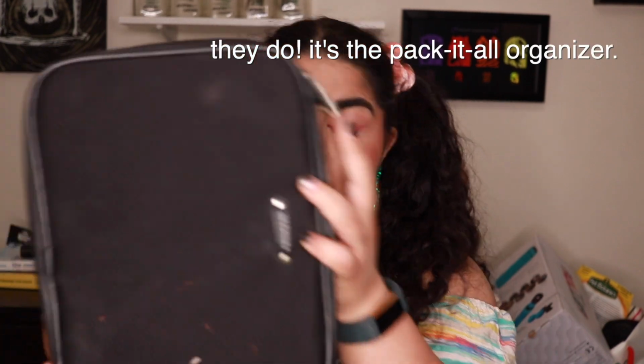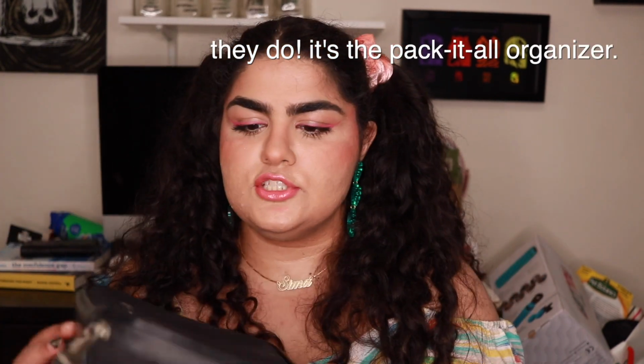I love this thing. I don't know if they still have it at Sephora. It was pretty expensive, it was 50 bucks, but I love it so much. It is just nothing is better for packing makeup in my experience than this thing. I love it so much. It keeps everything really secure, really organized, don't have to worry about things breaking.